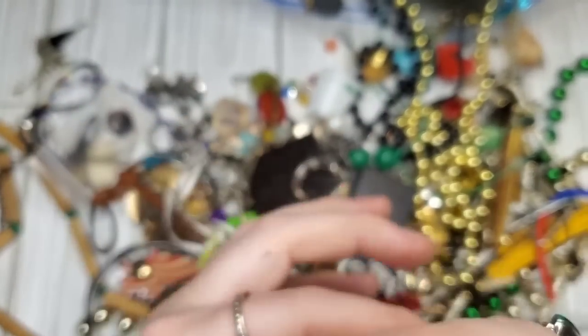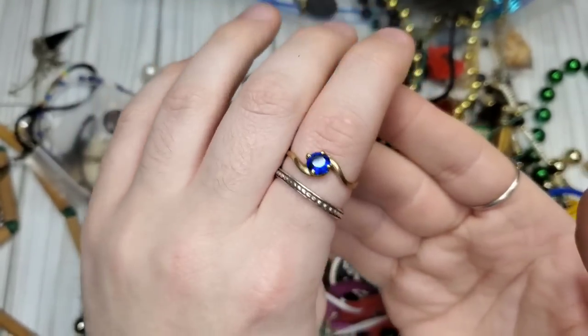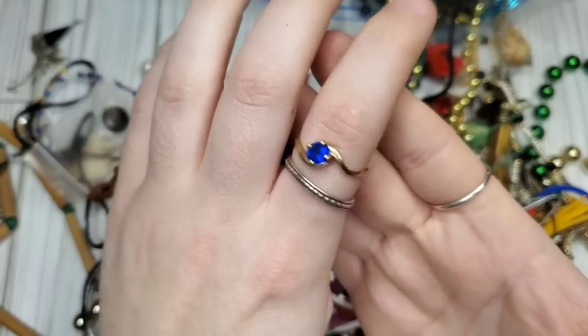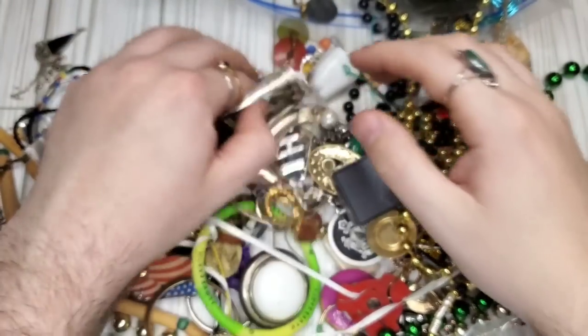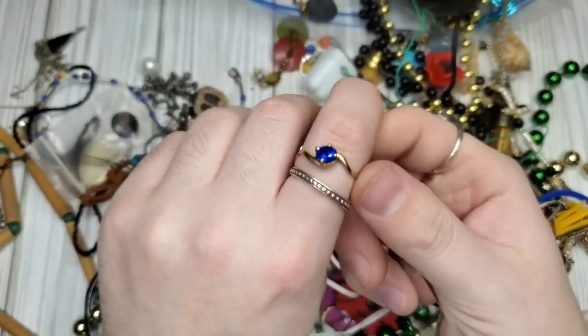Oh my gosh, I think it would fit. Oh yeah. Yes, guys. 10 karat gold sapphire ring. Whoa. Okay, I'm gonna wear that. I know it looks a little weird, two rings on, but I'm going to do it. This is, wow, 10K, guys.